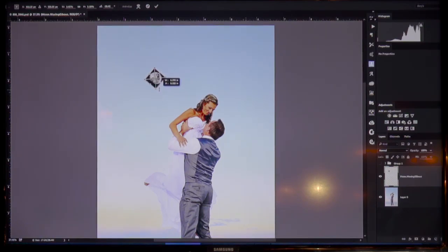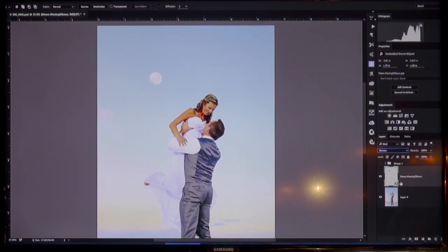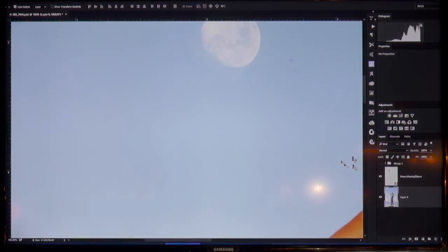Luckily, the couple had their back to the moon, so they don't know. Change my blend mode. Anybody know what blend mode I would use? Change my blend mode to screen. Get rid of all the dark. And there I got my couple with their waxing gibbous.